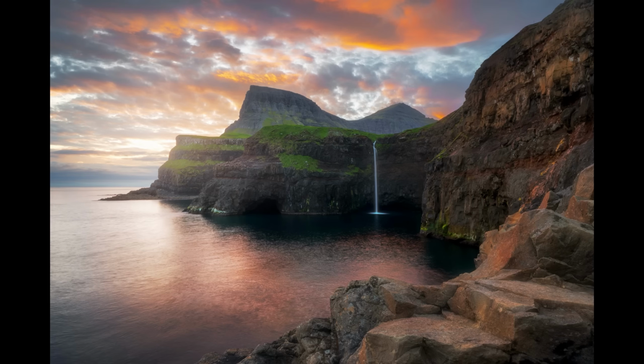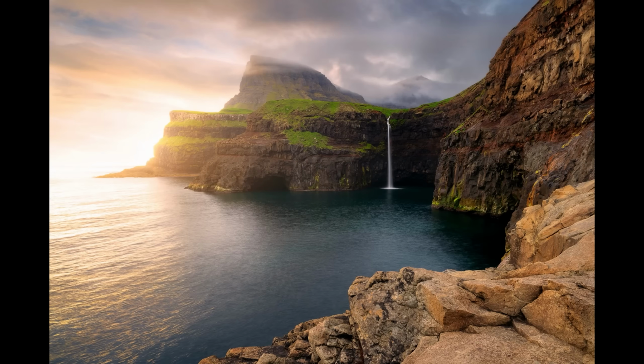And I really like that because it creates a nice depth to the photo, including these rocks here in the foreground, leading up into the background, the waterfall and the iconic mountain there in the background. But this was not the best photo I got from this day. This one here is probably my favorite from that day.